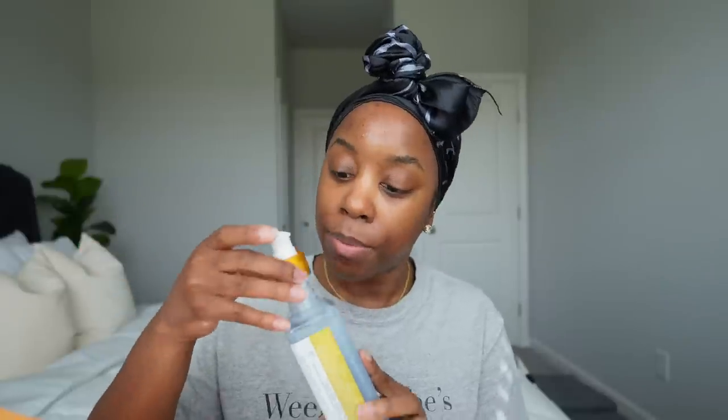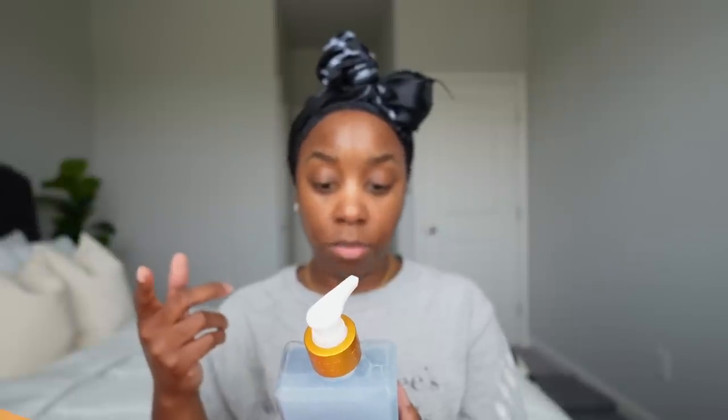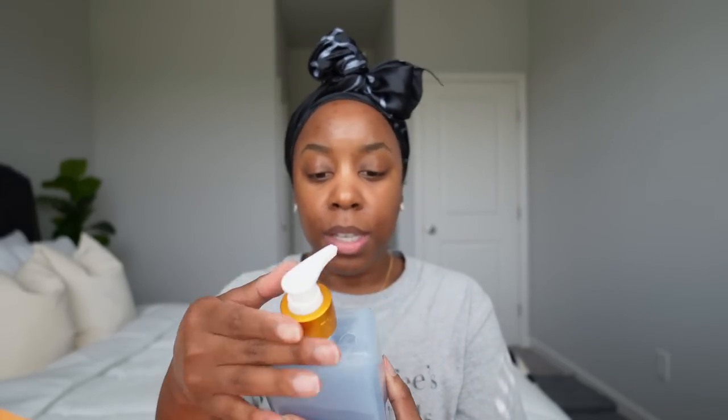Let's smell it. Ooh. It definitely doesn't smell like anything. Well, it says blueberry on it, but it doesn't smell like blueberry. It smells really clean and fresh. Maybe I can smell a little bit of blueberry in it, but it has vitamin C, AHA, blueberry, niacinamide, and vegan collagen booster in it. So it's supposed to be really good for the skin.